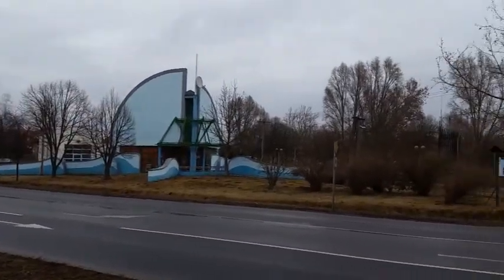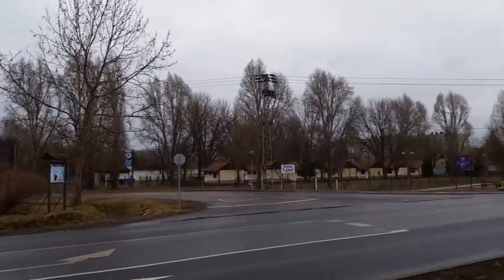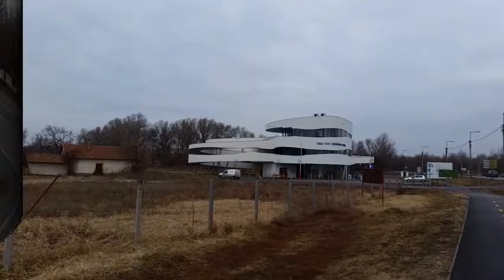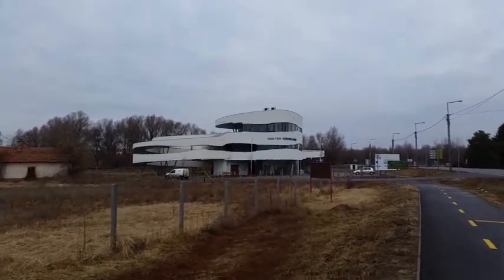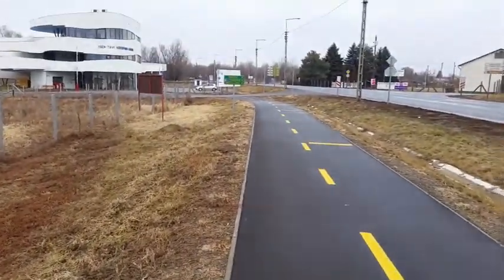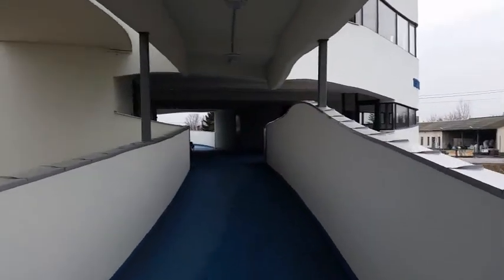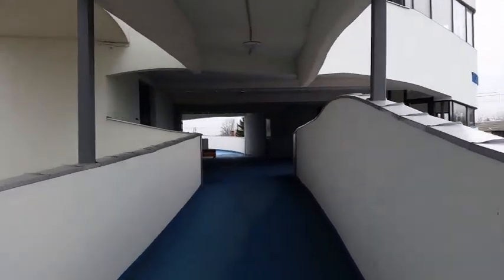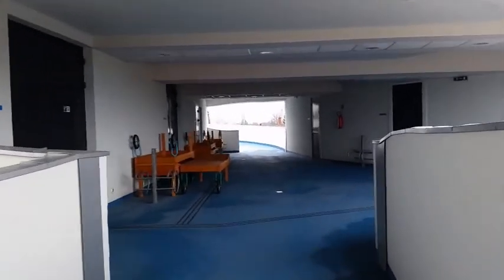There is also a thermal bath open only during the summer months. From this place you can go around the lake in a road like the one we are walking now. You can go all the way up with the bicycle using this little path here.